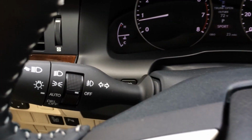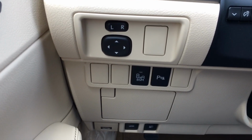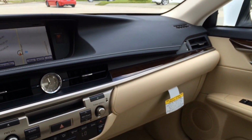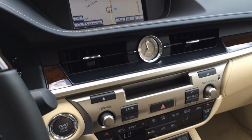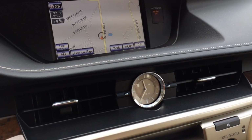And over to the left, we have the light control. Side view mirror control right there. Blind spot monitoring system and park assist. The dash features genuine contrast stitching that accentuates the elegant lines of the dash. Looks and feels really nice.